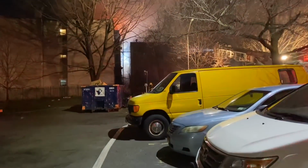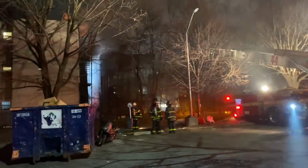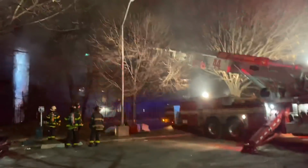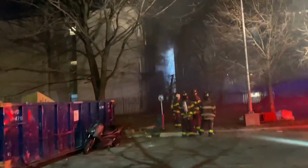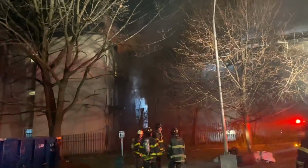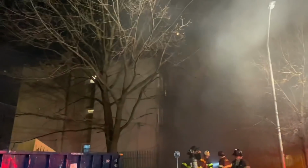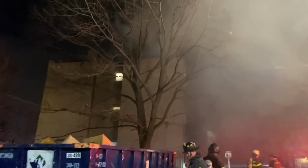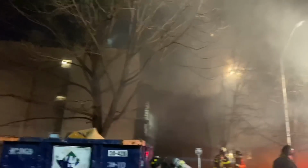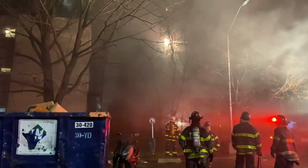Once they get this one up, I think they'll be at roof level now. They'll have a better angle to help knock it out. Fire's through the roof. Very hard to see from here, but it's still licking out the windows too. The other tower ladder is shooting water over the building onto this side.